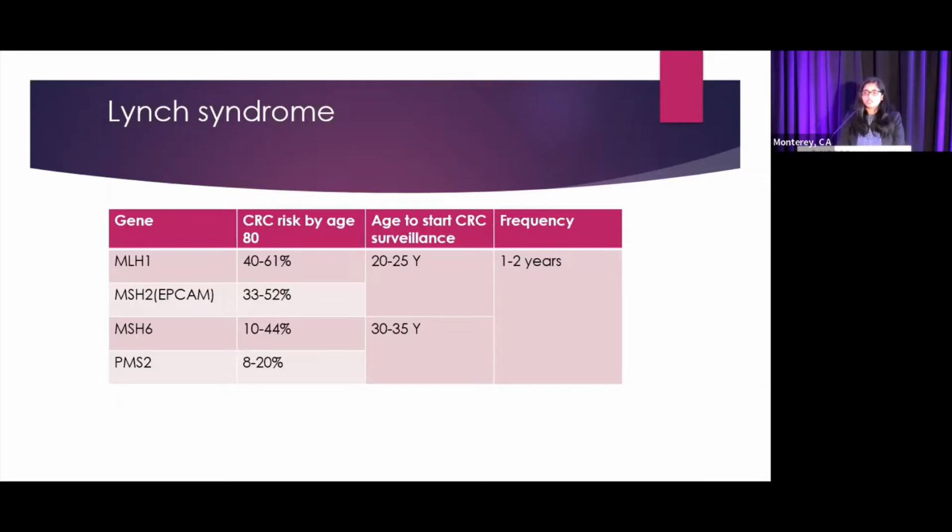The latest practice change came from NCCN, where they recommend the age to start colorectal cancer screening for MSH6 and PMS2 is about 30 to 35 years, unless they have very young age colon cancer in the family. And it's 20 to 25 for MLH1 and MSH2 patients. And it should be repeated every 1 to 2 years.